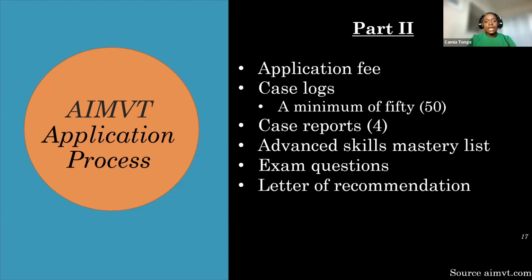In addition to your case logs, you will also need to submit 4 in-depth case reports. Those 4 in-depth case reports are going to be pulled from your case logs, and you're going to take these specific cases and get into real detail about the case so that we have clarity on your understanding of the disease process, the treatment, and everything that's related to that case. It'll also give us a little bit of insight as to your understanding of the skills and the mastery that's involved in knowing and using those specific skills.